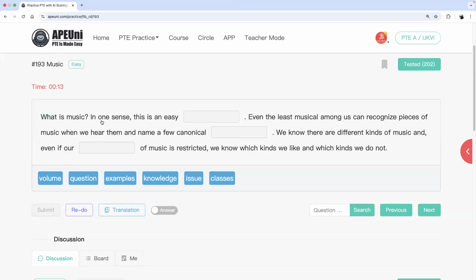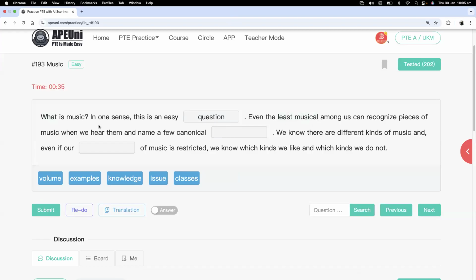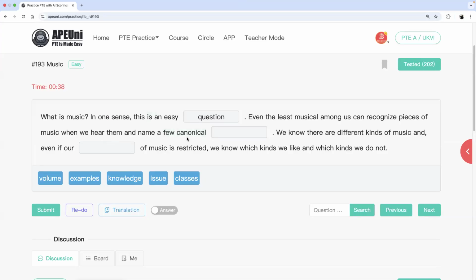What is music? In one sense, this is an easy dash question, because it is, what is music? So it's a question. It's a question, buddy. Even the least musical among us can recognize pieces of music when we hear them and name a few canonical dash. Okay, look at the word few. Few says, please, I am plural. So not volume, not knowledge, not issue. It can be either examples or it can be classes.